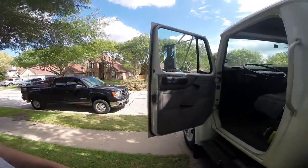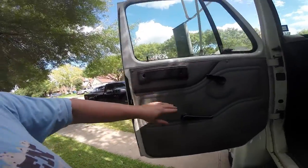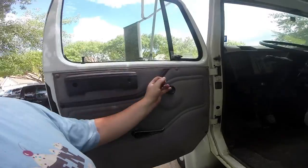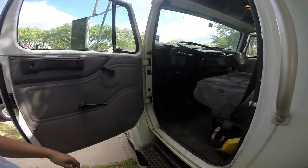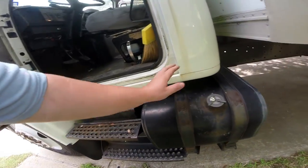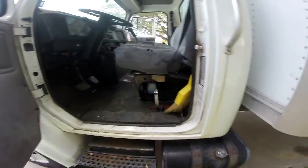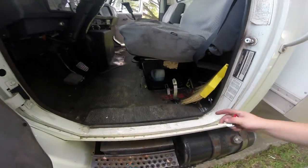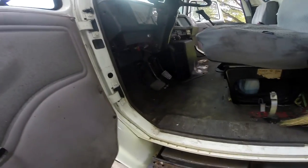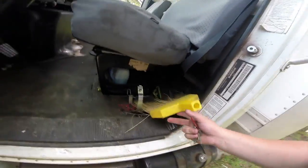First of all, this is a very, very Spartan vehicle, but everything works, so I can't really complain too much. Down here is our battery box. I got two brand new batteries, and obviously diesel tanks on both sides. Today's plan is just to clean this out and get an idea of how everything is here in the interior. Obviously there's garbage and stuff left over from the other company.